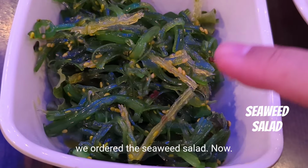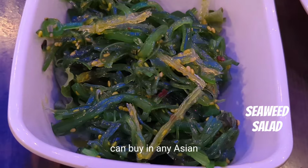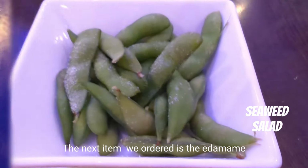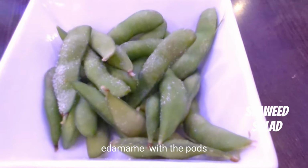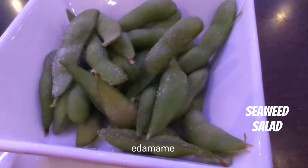Next, we ordered the seaweed salad. Now, this is basically the same seaweed salad that you can buy in any Asian supermarket. The next item we ordered is the edamame. Now, you can see that these are the edamame with the pods. It's not the already deshelled edamame.